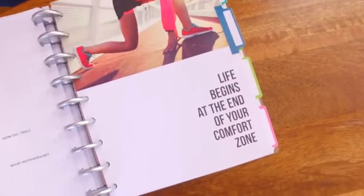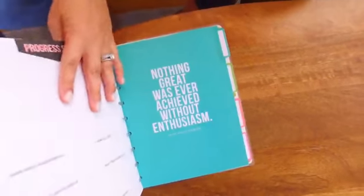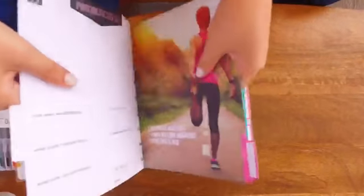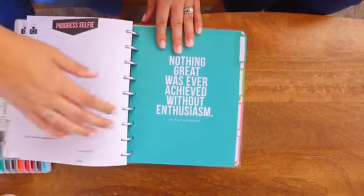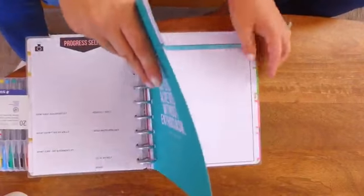So here's an example of one, and I'll just flip through really quickly because the monthly and weekly view is going to be the same in all of these. It's just the beginning that's different. So you've got your green polka dots here. You've got some nice quotes. I like that color, of course. Yeah, and this kind of coordinates with that color on the front.